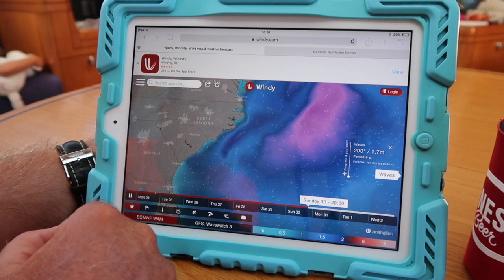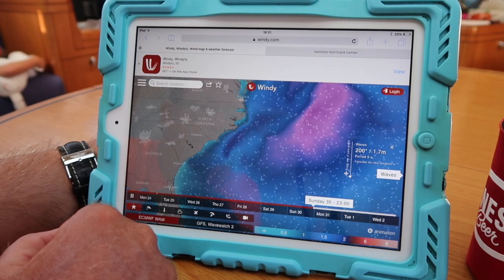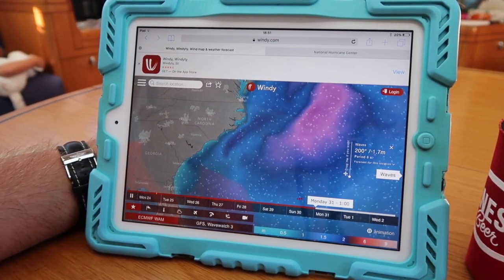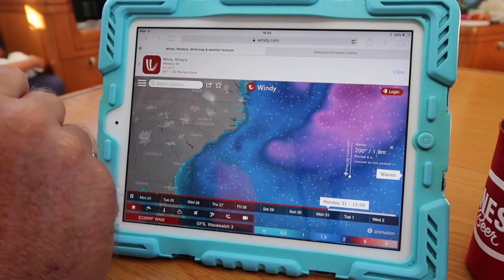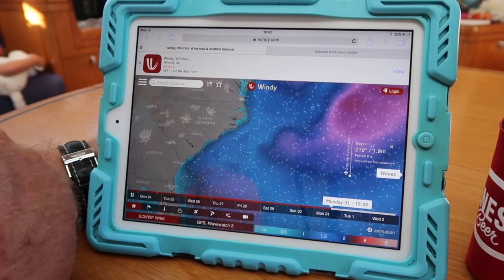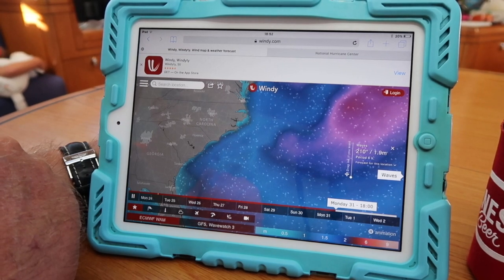So you can push play, and you can watch the waves, and you can watch the wind, there are other things available too. But you mainly look at the waves and the wind. Okay, cool. That's really helpful. So that's something you start looking at as soon as you know you want to go. You start getting an idea of where the wind is, what it's doing, what the wave sizes are, and so forth.